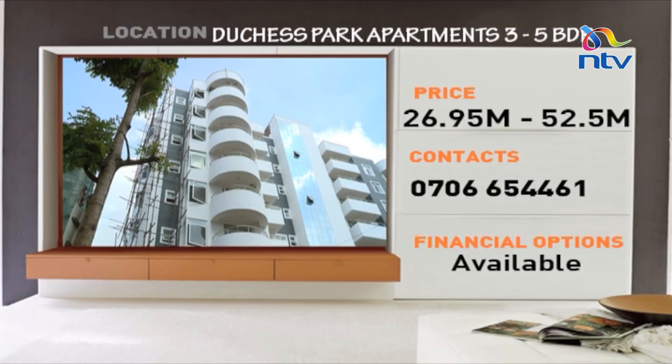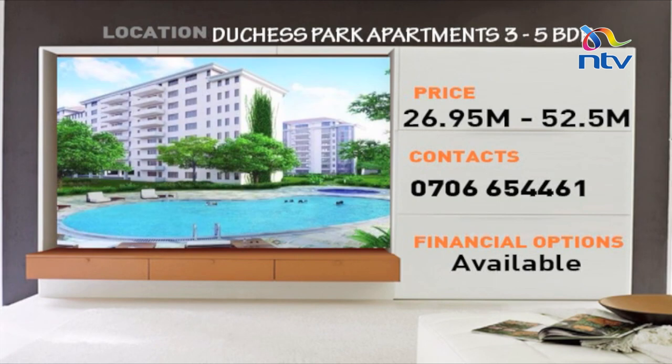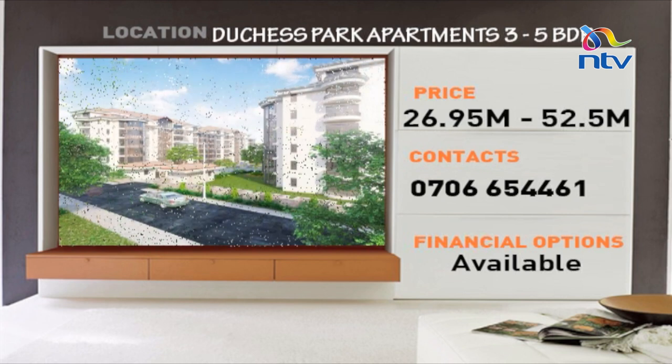From the master bedroom balcony, you can have a view of the clubhouse, the swimming pool, landscape gardens, parking, and the jogging track.